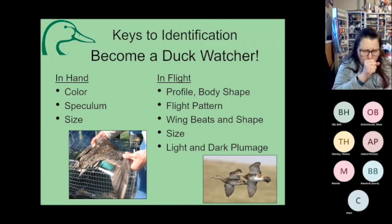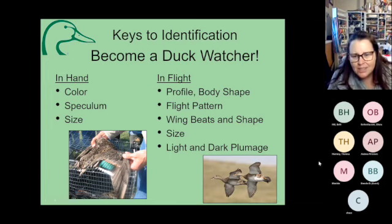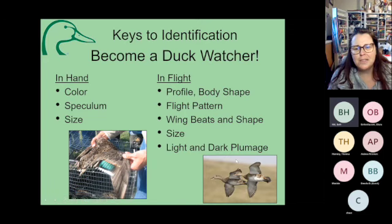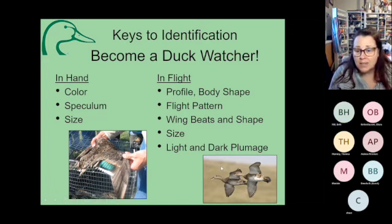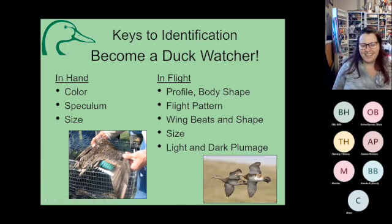So, excuse me. Overall body shape, and then light and dark plumage. Like on these two at the bottom here. Can you see my little pointer when I do this? Yes. Okay. So these guys right here are gadwall. A lot of times with gadwall, you can see their white bellies, and then the males have dark back tails. And this is a green-winged teal right here. So just some keys.